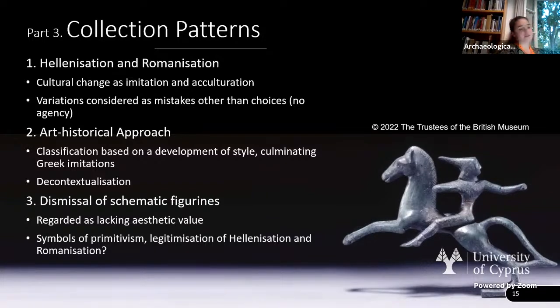The second point I wanted to make, which I mentioned as well before, is the art historical approach. So the figurines are classified based on a development of style, which culminates in Greek imitation, rather than according to the chronology or the context. For example, most of the schematic figurines are found in the same context, which is quite interesting because they're all votive deposits, but they are taken away from this context even in the catalogs. So there's no mention of where they were found.